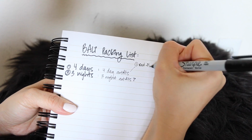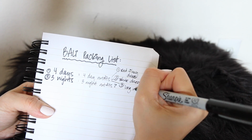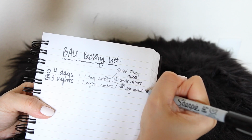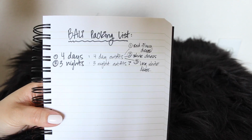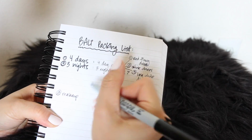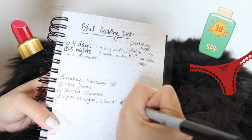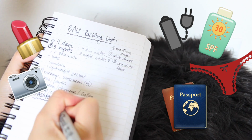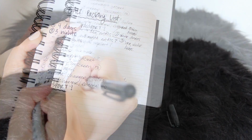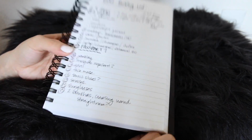Now, I also include a few extra staple pieces such as my favorite white v-neck t-shirts, black tank tops, and light neutral over pieces in case it gets chilly. Then I do the rundown of makeup, sunscreen, undergarments, cameras, chargers, definitely passport, and anything else I need to bring. Once I have my list ready, the packing begins.